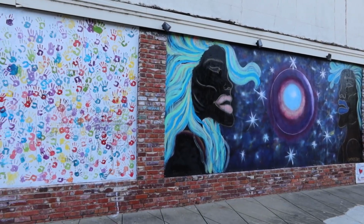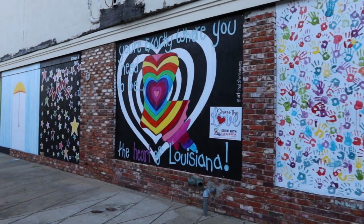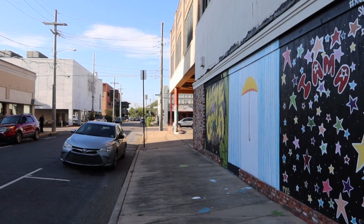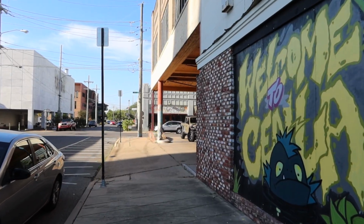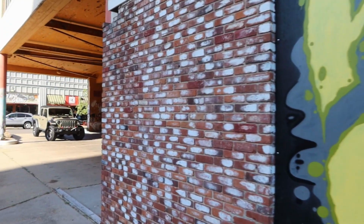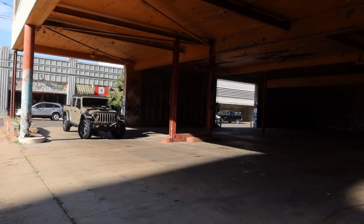Just checking out some of these murals here that are painted downtown. The city has quite a few things going for it. It's got a really good zoo that's fairly well regarded, which is unusual for a town this size. And it's got some museums, again, that are well regarded.